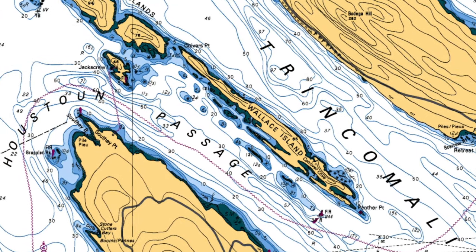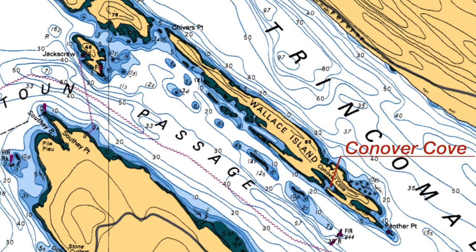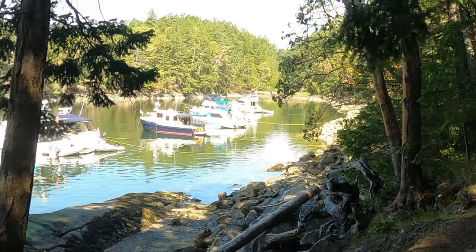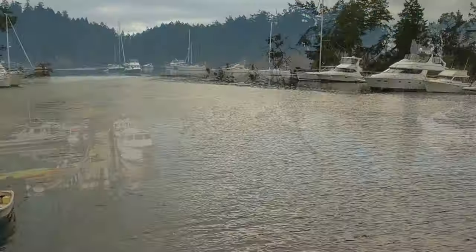There are two really nice anchorages there. The first is Conover Cove. It's a little bit small for larger boats and for sailboats because it's a fairly shallow bay. Then on the north side of Conover, there's another called Princess Cove. That one is much more suitable for larger vessels and sailboats, and it can accommodate quite a few more boats than Conover Cove. Both anchorages have stern ties on the rocks, and some of them have chains coming down, which makes it easy for stern tying.